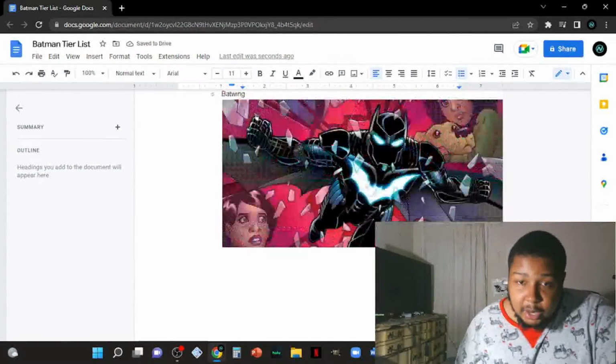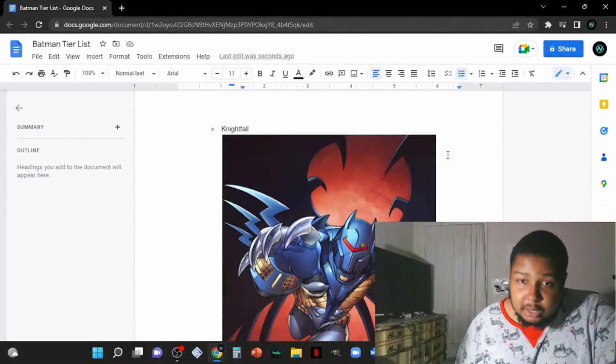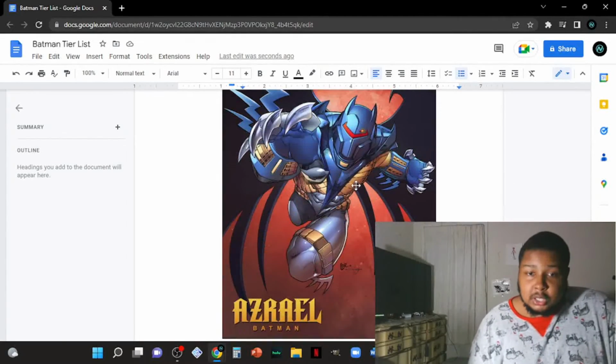Also, shout out to Noob Saibot getting a skin based off the Batman Who Laughs in Mortal Kombat 11, especially because Joker was a guest character.